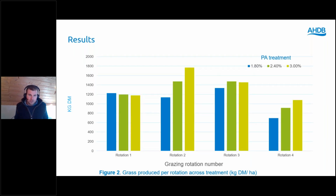This graph shows the grass produced per rotation, and as we were saying, it's not just as we would have expected. Those figures show that the higher pasture allowance treatments were growing more grass. However, this goes some way to explain that. We can see in rotation 2 that the higher pasture allowance, in the yellow bar, greatly exceeded the other 2 treatments, and one of the reasons for this we could have picked out going in: we were slightly delayed getting out that spring.